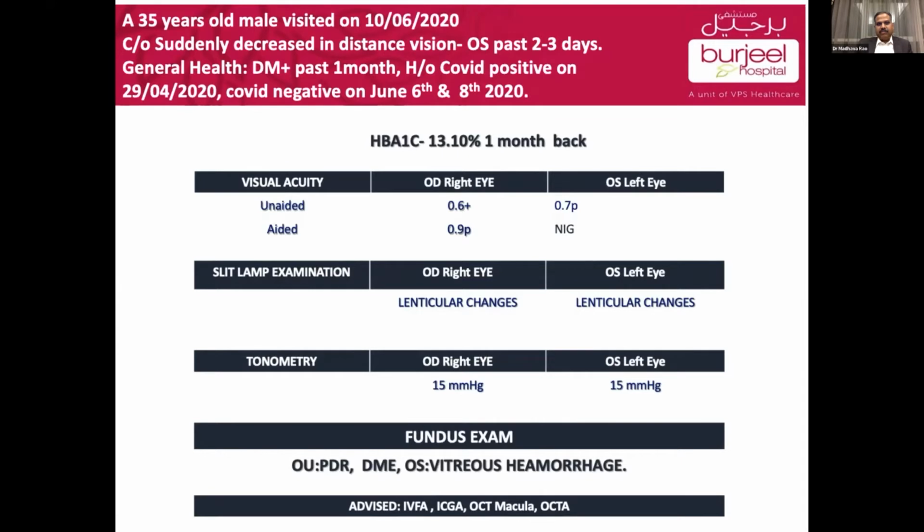He was complaining of sudden loss of vision in the left eye for the last 2-3 days. He was treated during COVID with IV dexamethasone for inflammation in the lungs. According to him, he developed diabetes in the last 1 month when he was COVID positive. He became negative on the 6th and 8th of June. Subsequently, 2 days later, he saw us in the clinic.